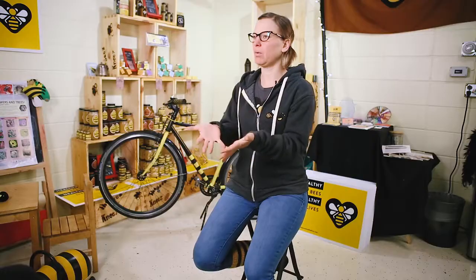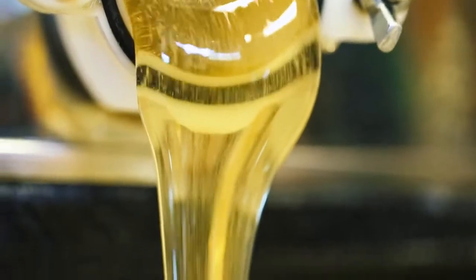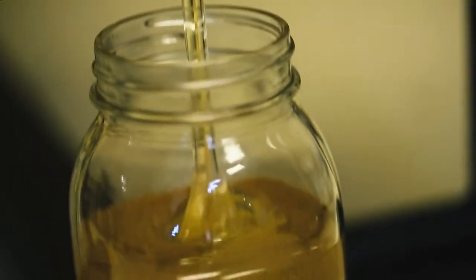When we pedal, it spins it around and the honey gets pulled out the sides and drips down to the bottom. There's a filter to keep the wax and other things we don't want out of the honey. Once we have enough of it in the tank, we can open up the spout, put a jar under it, and put it in a bottle for us to eat.